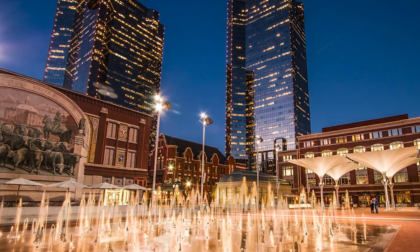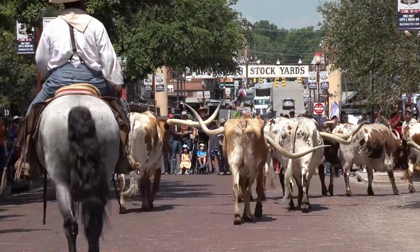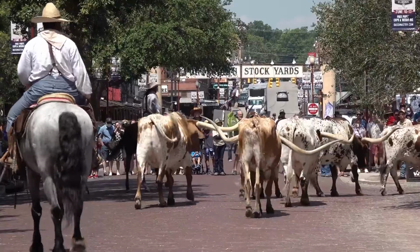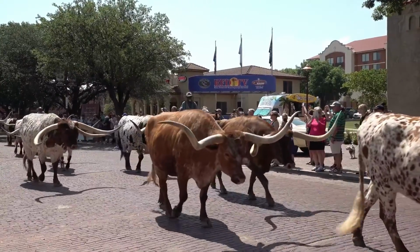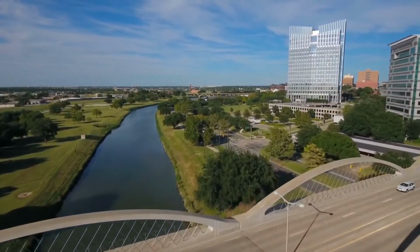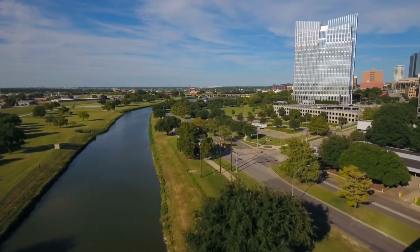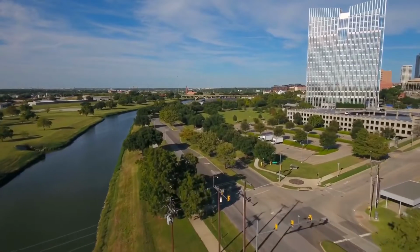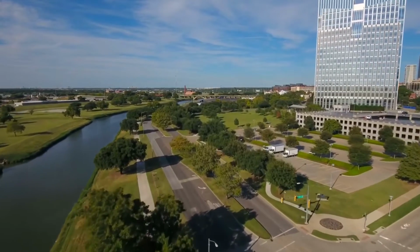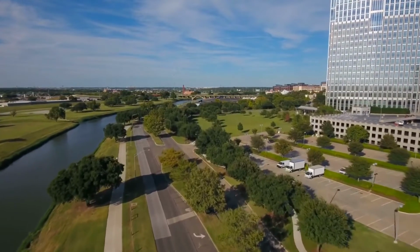You also have Sundance Square. You have the stockyards where you'll see real cowboys on real horses and having a real cattle drive down the street. There is so much fun to be done and experienced in Fort Worth. Oh, and here's a great thing about Fort Worth, is that you can enjoy the Trinity River. So there's so many things to explore, even in Fort Worth, which is going to give you a lot more peaceful experience than what you might have in Dallas, because Dallas is such a fast pace.